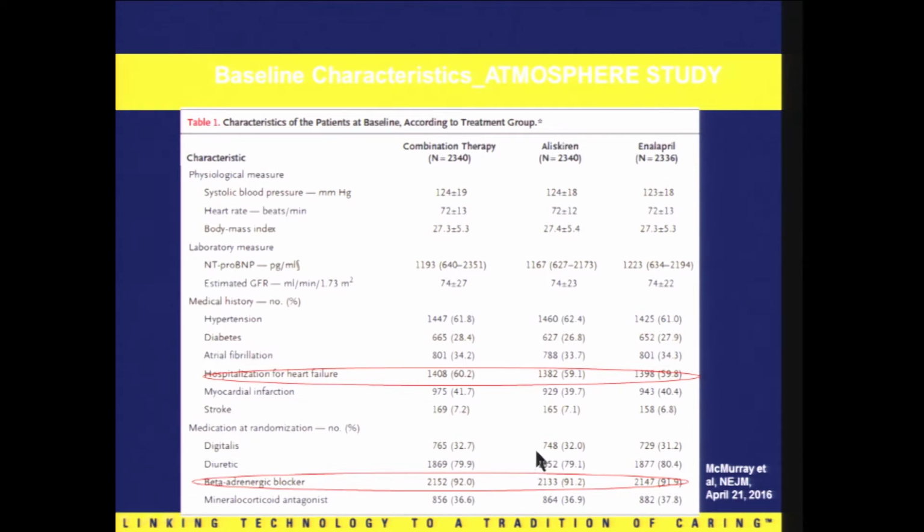Also, in terms of baseline characteristics of these patients, about 60% were hospitalized for heart failure the year prior to enrollment. And it was a very well-treated group, so you had to be on an ACE inhibitor to be enrolled. And about 92% of the patients were also on beta blockers. So they were on modern treatment for heart failure.